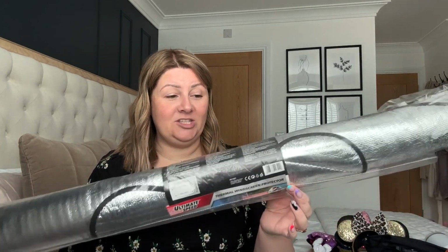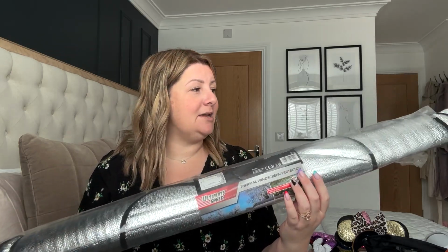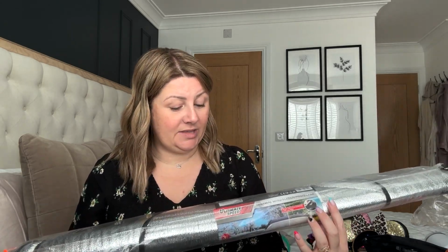And then if you have hired a car, the most awful thing about going to the parks is returning back to your car. The car is roasting, sometimes to the point where you can't even touch the steering wheel. So we are taking one of these thermal windscreen protectors this time. I know it's huge, but it will fit in the suitcase and we will just put it in the bin after we finish with it.